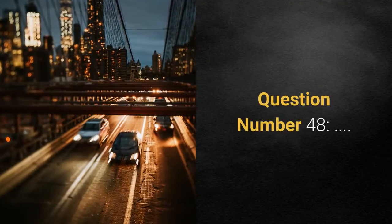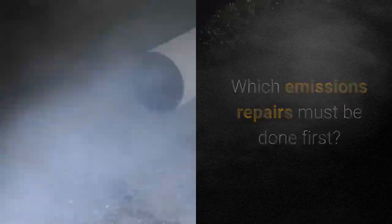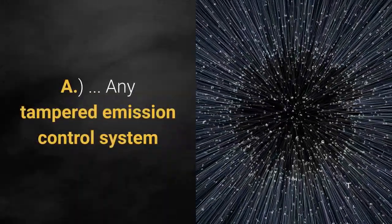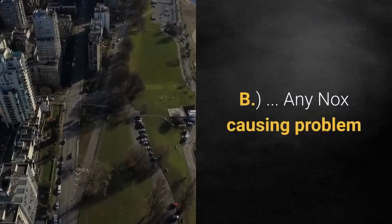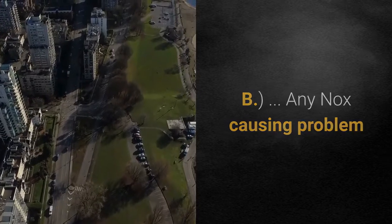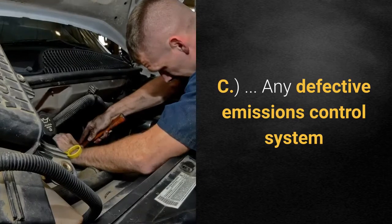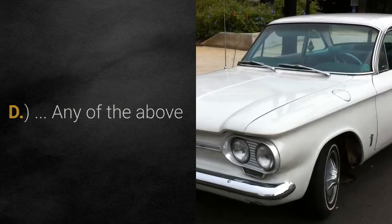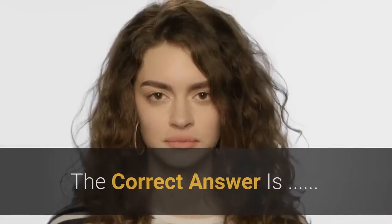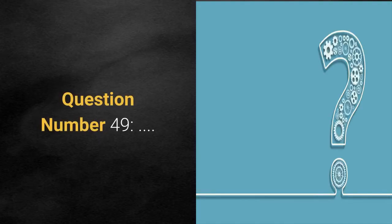Question number 48. Which emissions repairs must be done first? A. Any tampered emission control system. B. Any NOx causing problem. C. Any defective emissions control system. D. Any of the above. The correct answer is A. Any tampered emission control.